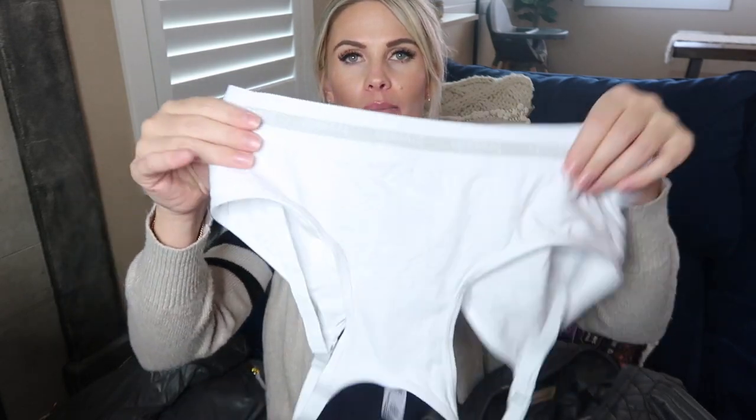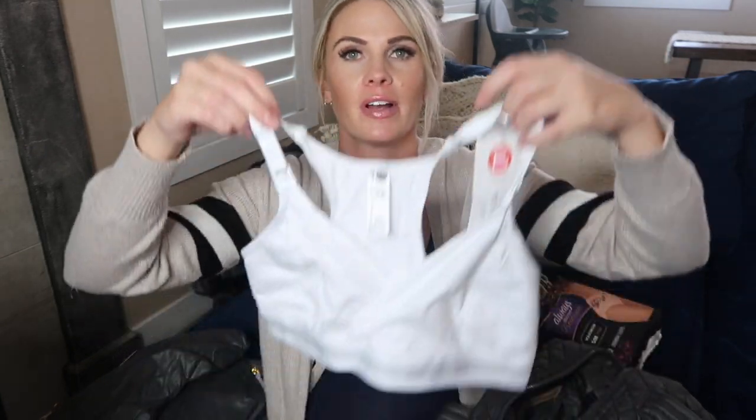Next is a really good nursing bra. I found a couple of different designs that I've liked. And I actually am really happy with this one. This is from Bravado, and I like the back. It's just seamless. There's no buckles or anything that's gonna cut into your back, and it's really soft. And then the front is just the crossover design, and it's white.